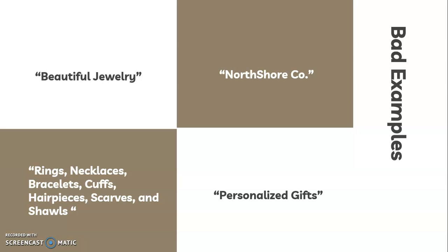On the bottom left-hand side, you see one that says rings, necklaces, bracelets, cuffs, hair pieces, scarves, and shawls. The reason why I don't like this is I feel like it's too wordy. They've just stuffed everything in there that they sell. They've basically listed out everything possible that they offer. They practically put the kitchen sink in there. So try to narrow it down a little bit more to the top sellers. I would say no more than 3 items, just so that it doesn't get too confusing for your customers.